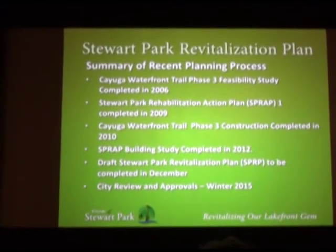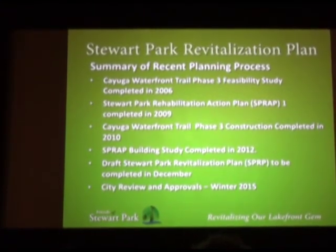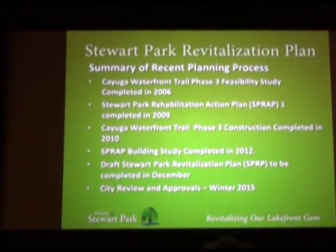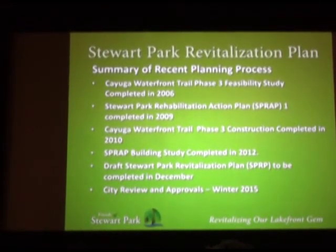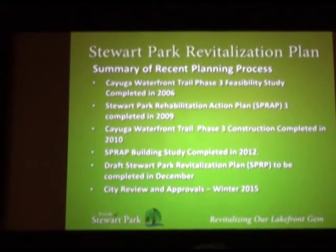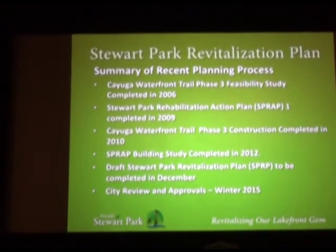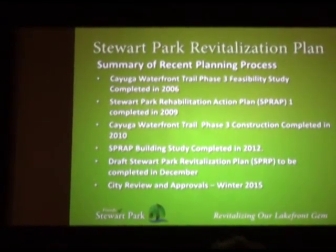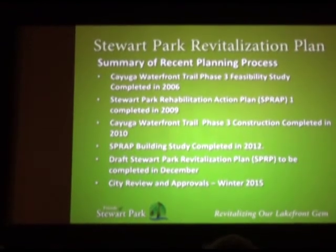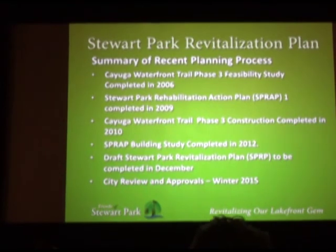The recent planning, I think, really began when there was a feasibility study done for phase 3 of the waterfront trail that went through Stewart Park. And at that time, there were some people saying, why are you spending all this money on the trail when the park is in such poor condition? As a trail designer, I was very aware that trails are really about the corridor and the experience of what you're traveling through. So I got tuned into this whole place more than I had before, and I met Scott Wiggins at the time, who was also on the Strategic Tourism Planning Board and very interested in enhancing the park.